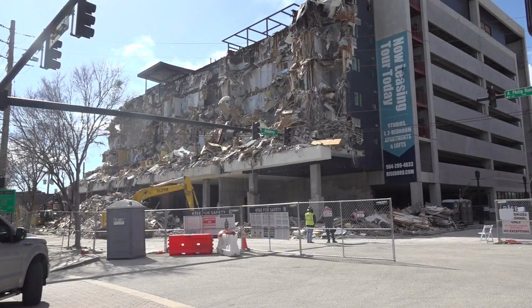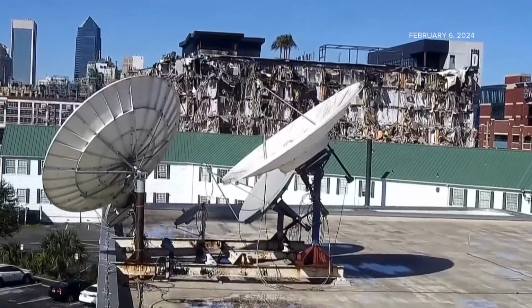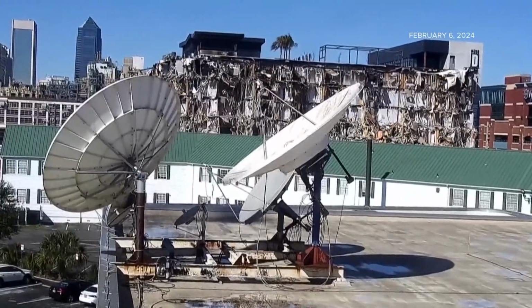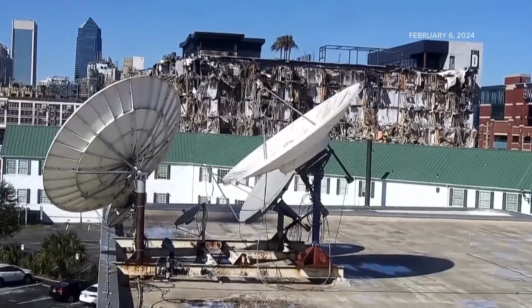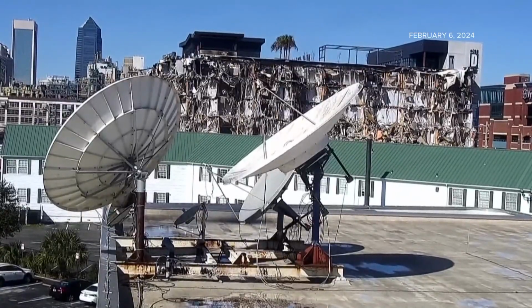Seems to be going at a pretty good pace. The RISE DORO building downtown continues to be demolished tonight. I want you to take a look at this video. It shows a crane actually ripping out some of the materials from the hollowed out apartments earlier this week.